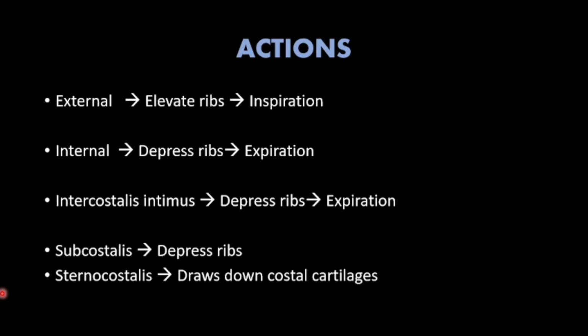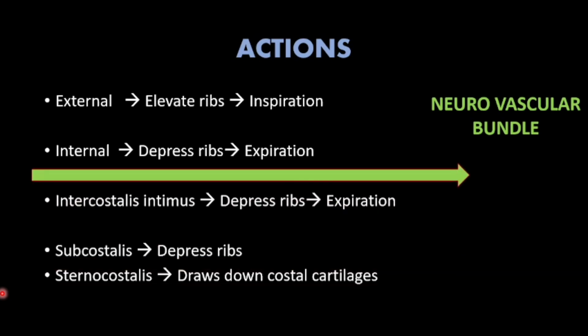Now, what is the arrangement of the neurovascular bundle in the intercostal space? So, the plane of the neurovascular bundle, that is the plane where you get the intercostal nerves and vessels, is between the intermediate layer and the deep layer. That means it is seen between the internal intercostal and the innermost intercostal muscles. And the arrangement is VAN, that is intercostal vein, intercostal artery and intercostal nerve from above downwards. So that is the arrangement of the intercostal vessels and nerve in the intercostal space.